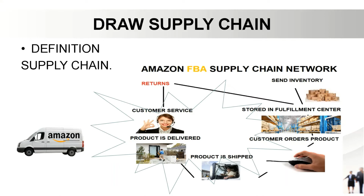Once the customer orders a product, action is taken to move the product away from storage and into the hands of the customer. Amazon has its own courier system that consists of minivans, trucks, drones, and automated machines guided by GPS to deliver your product to your home. Once the product is delivered, customer support is provided, and in the worst case scenario, if the product is exchanged or returned, the product goes back to the fulfillment center.